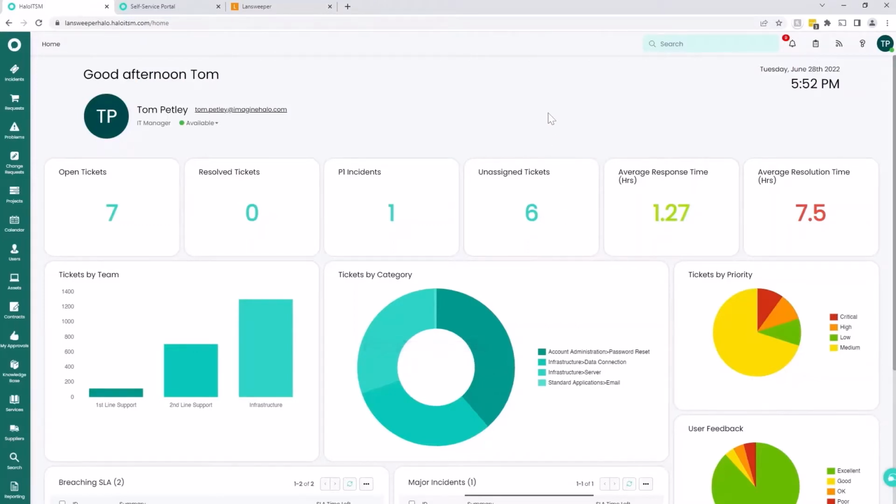This is the view that your agents, as we call them, your service desk team, your different IT teams, would log into. You'll see they can visualize all their data with nice dashboards here. They can also go into different areas down the left-hand side. You'll see that Halo is an ITIL aligned system, with different out-of-the-box ITIL processes. So if that is something you are looking to do, Halo can give you that best practice straight out of the box.